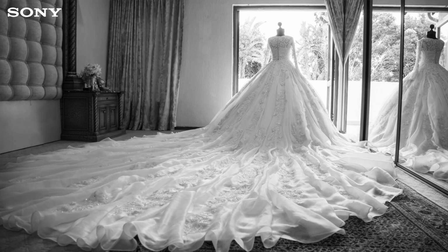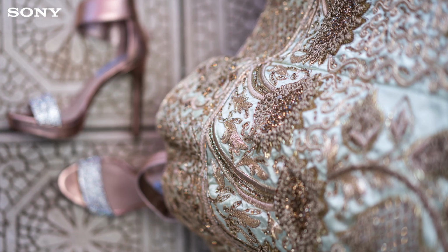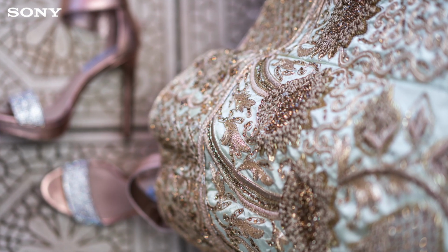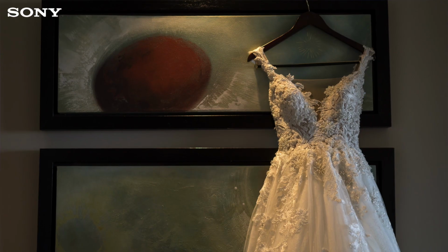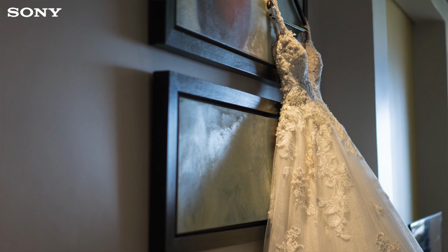And then you have the wedding dress, and sometimes the wedding dress can take up a lot of space depending on the size and the space that you're working in. And the last thing that I want for the dress is to be placed flat on the bed. If the dress cannot be displayed on a mannequin, then I suggest that we use a strong coat hanger, as I like to display the dress from a high point.